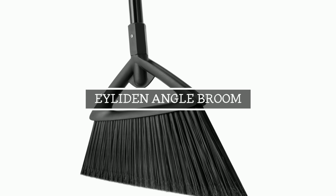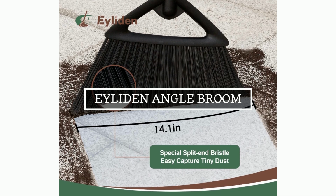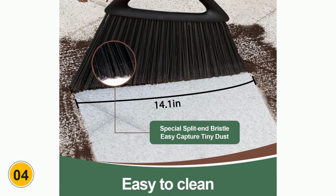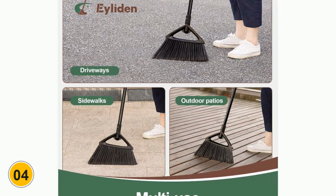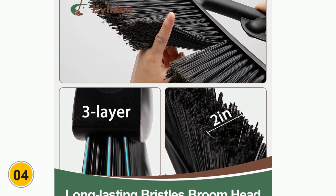Product number 4, Eyeliden Angle Broom. Fourth up is the Eyeliden Angle Broom with a long 57-inch handle priced at $18.98. This one really caught my attention because of its versatility. If you're looking for a broom that can handle both indoor and outdoor cleaning, this is a great option.